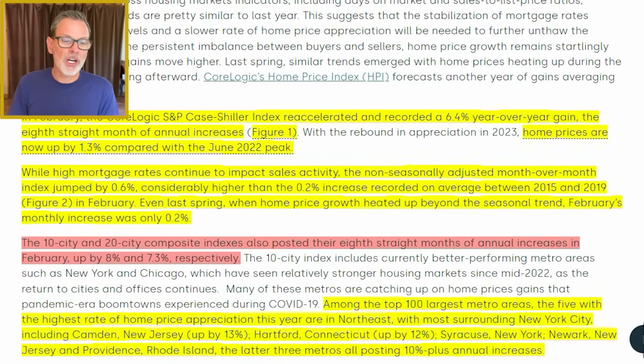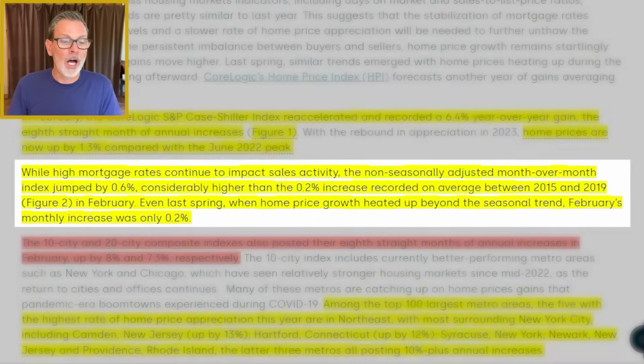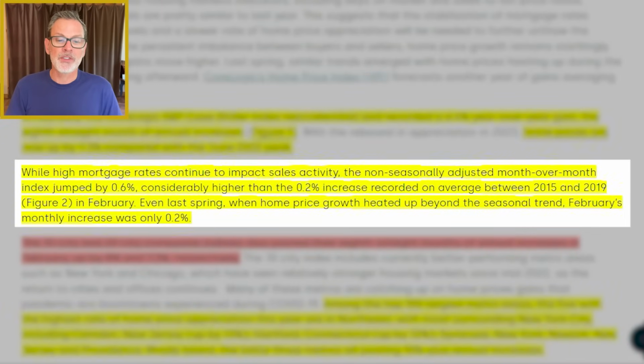Going back to the report, they also touch on the increase in their HPI from January to February and how that compares to years past as well. While high rates continue to impact sales activity, the non-seasonally adjusted month-over-month increase jumped by 0.6%, considerably higher than the 0.2% increase recorded between the average of 2015 and 2019 in February. So this month compared to January, their HPI rose by 0.6%, but the average January to February change, looking at pre-COVID levels, only increased by 0.2%. Even last spring, when home price growth heated up beyond the seasonal trend, February's monthly increase was only 0.2%. This month, an increase of 0.6%.